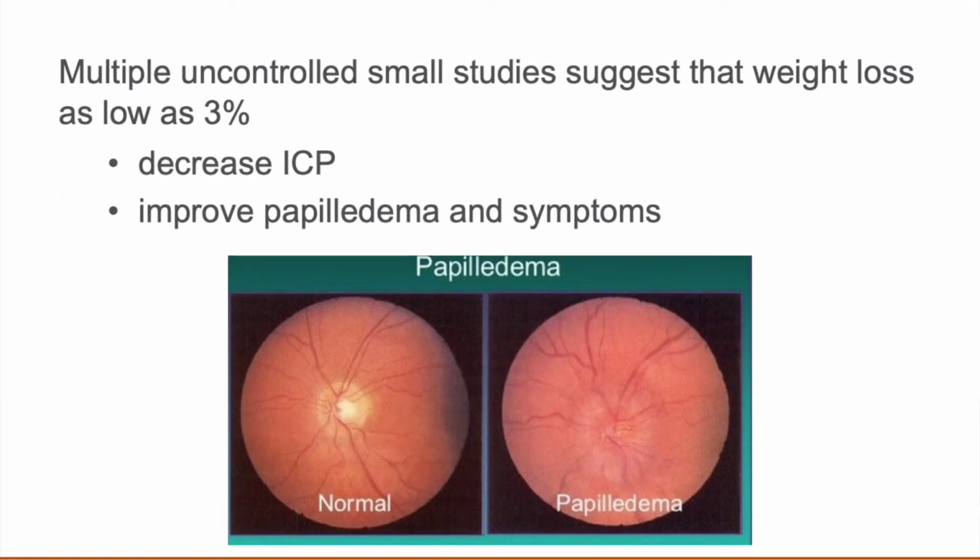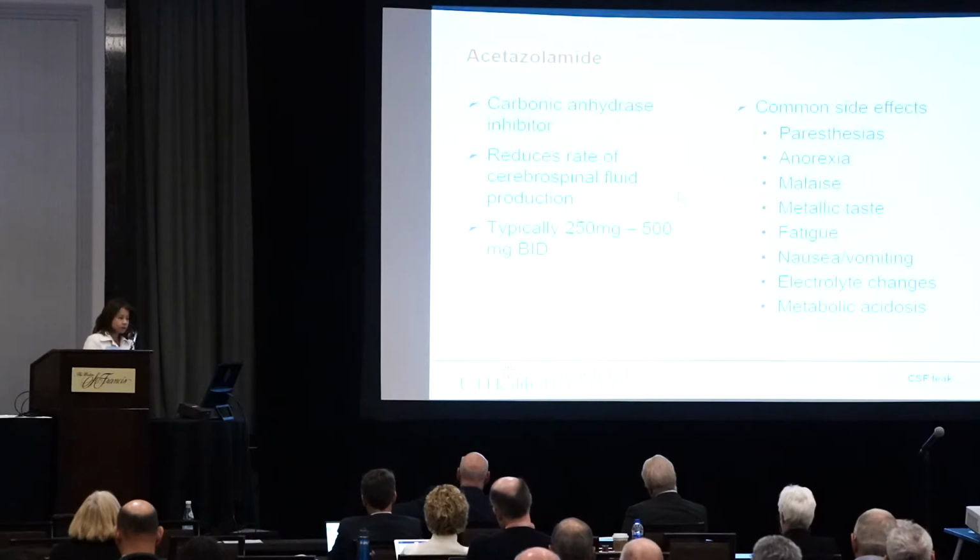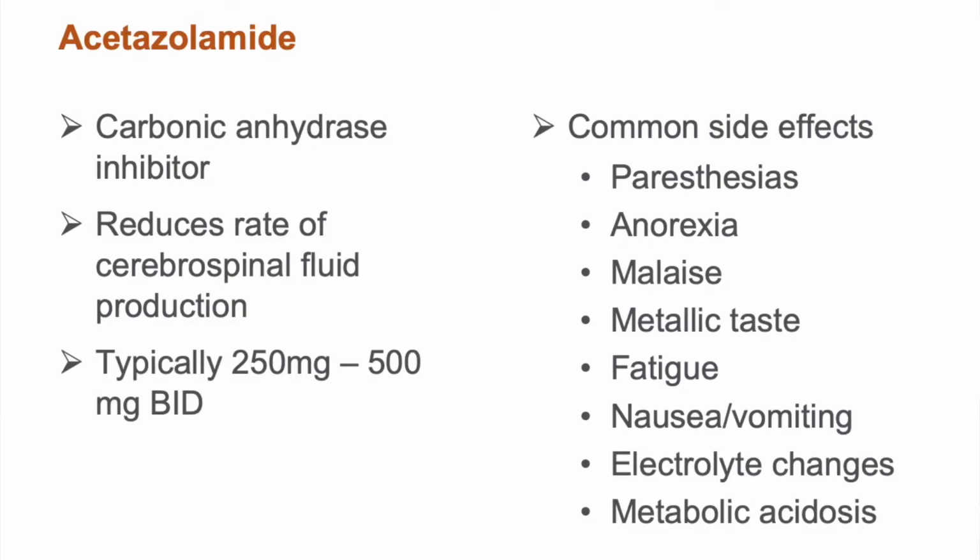However, if you look at the literature for elevated intracranial pressure, a small weight loss, as low as 3%, so that's 3 pounds in someone who's 100 pounds or 6 pounds in someone who's 200 pounds, can noticeably decrease intracranial pressure as well as improve papilledema. So that's something that maybe we should consider. But the most common one is acetazolamide.